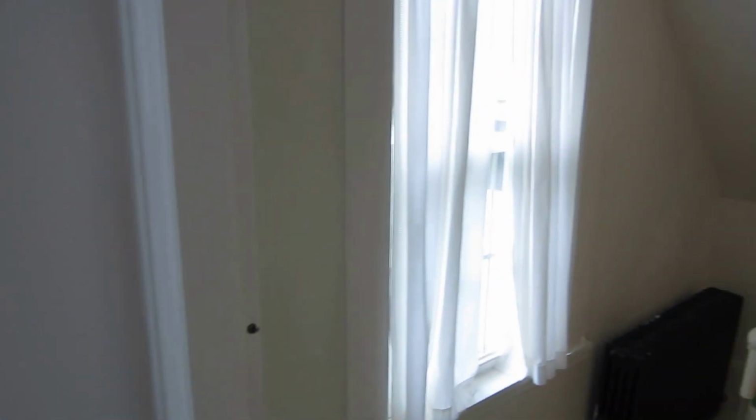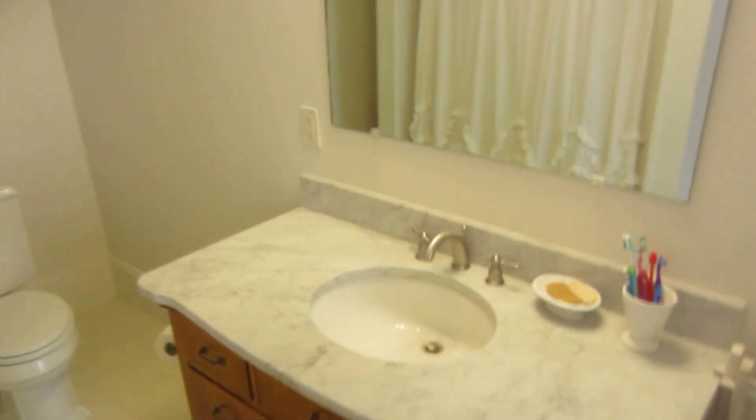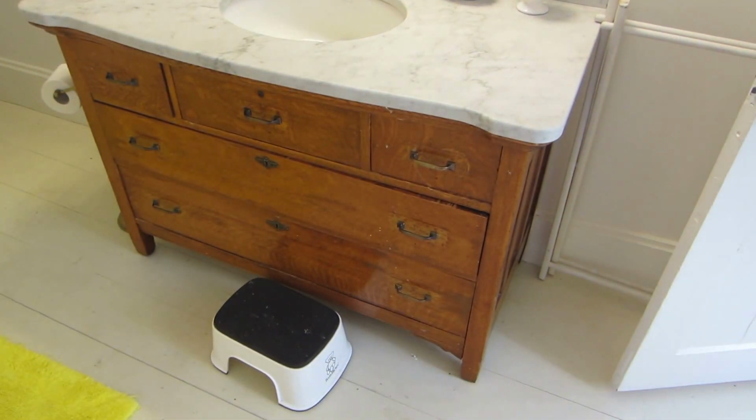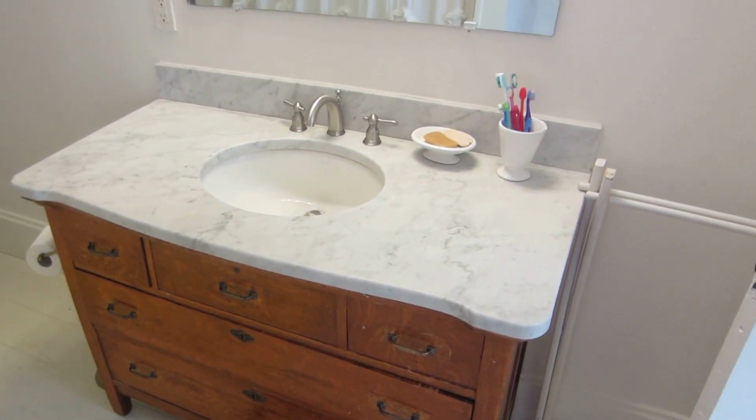But this will be available in July. This walks in right off the hallway and interconnects. It has a full bath up here. Very nice. It's an older dresser that has a real marble top on top of it. And it's bigger. They've updated the wiring here. They've got GFI outlets, light above, GFI outlet. And then the tub. It's a full tub.